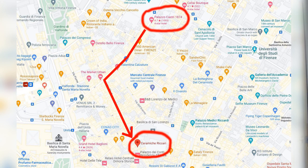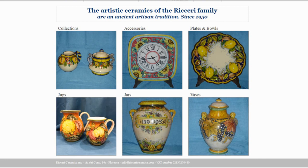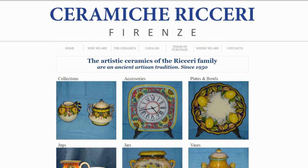Toward the Duomo, there's a great ceramic shop called Ceramica Riccieri. Mr. Ricci, the owner, is a great guy. He sells beautiful plates, bowls, olive oil decanters, etc. at reasonable prices. He will pack the items for you and even ship them overseas if you prefer.